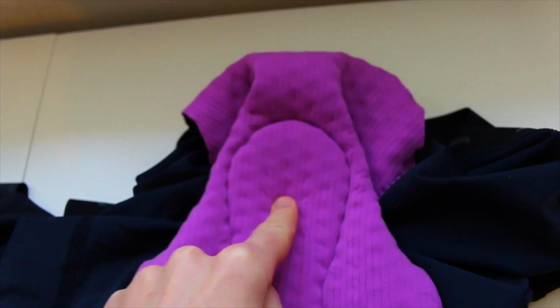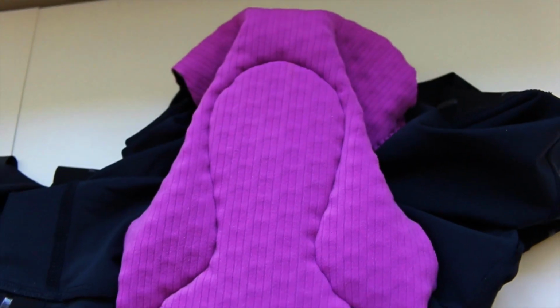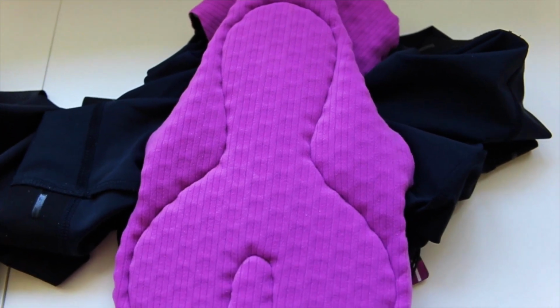But the reason that they have done this is because there are fewer seams. So on the other pairs you can see the actual seam is right in your nether region, whereas the ASSOS one takes that seam away from that delicate area. So I think that's a really clever design. And then also they don't have any of these separate sections, they just have one big pad, and it's all equally padded.